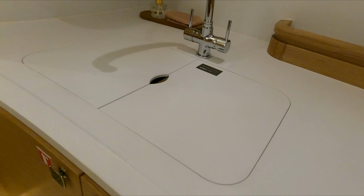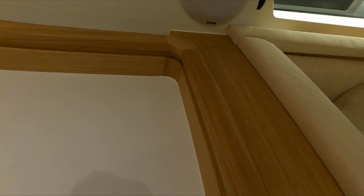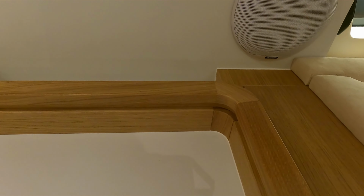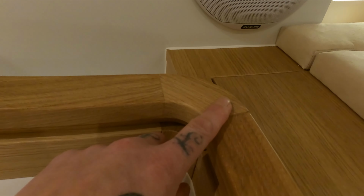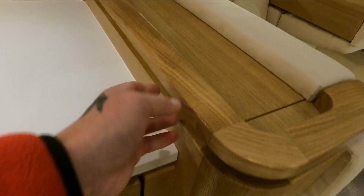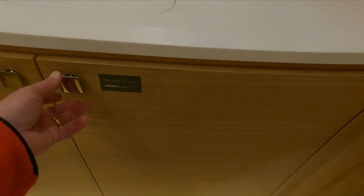Right, on the starboard side you have a dual stainless steel sink. People criticise some of the custom boats and some of the production boats out there. Their woodwork and joinery is a bit shocking, but I actually think Elan have done quite a nice job on this boat. You've got lots of places to put things, lots of places to hold, and it's actually a nice surprise. They've put a lot of effort in.